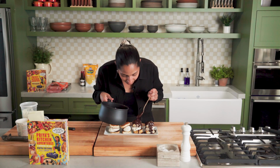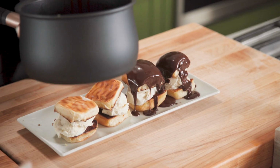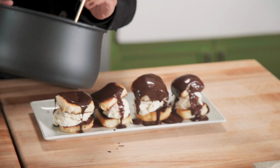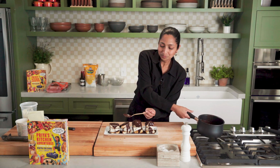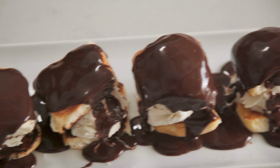Ganache so silky, you can see your face in it. And if you're a kid, this is pretty awesome. You're a pastry chef. You're in The Bear, you run a fine dining restaurant. It doesn't get better than this. And that is it. All that's left to do is eat.